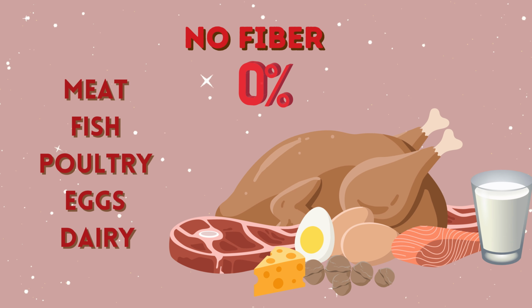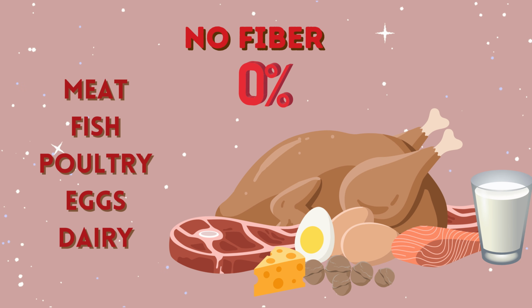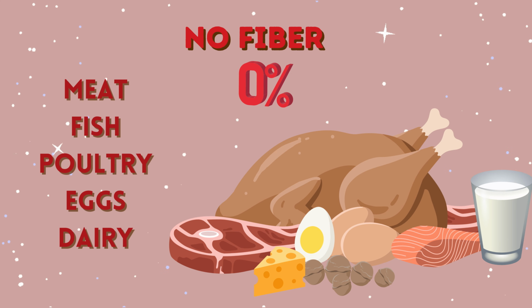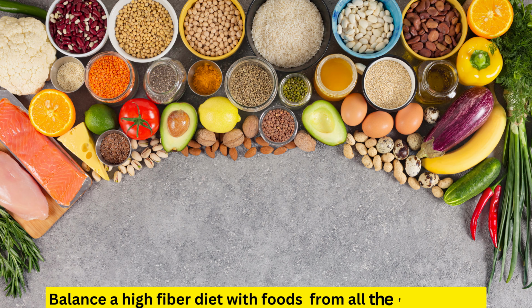There is no dietary fiber in meat, fish, poultry, eggs, milk, yogurt, cheese. So keep this in mind, as eating these foods in large amounts may cause constipation even though they are nutritious and high in protein. It is essential though to make sure that the high fiber diet offered to a child is balanced with foods from all the food groups.